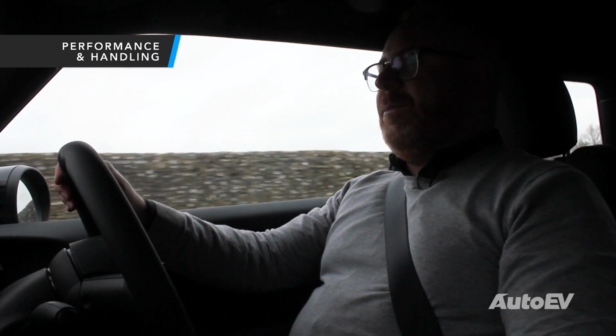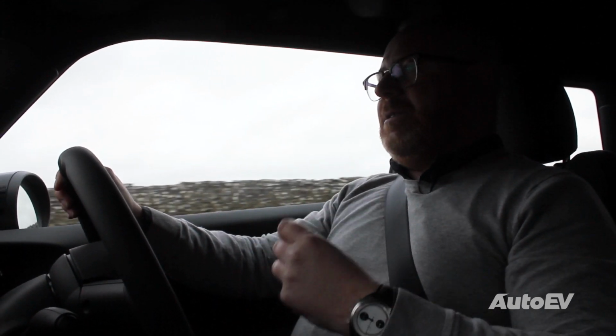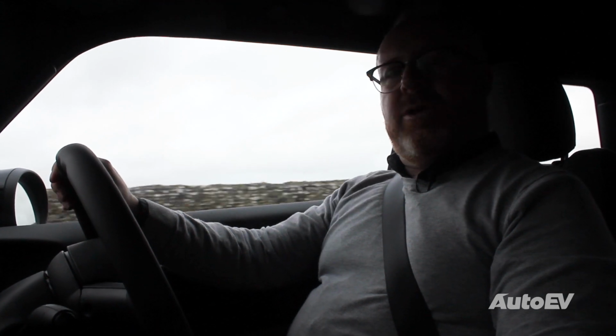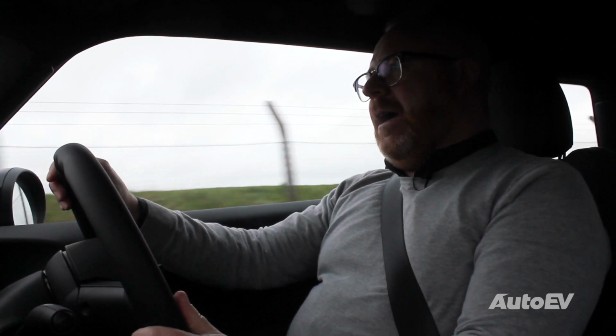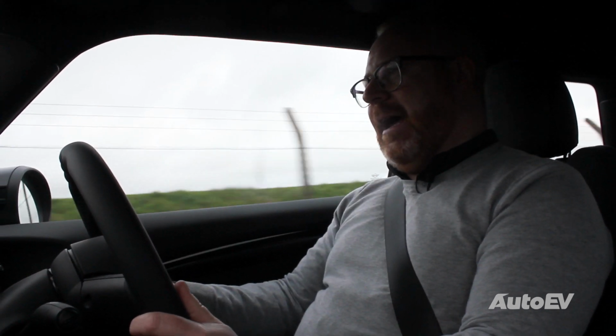But it's here that that limited range is soon forgotten about. The Mini Electric drives just as brilliantly as the petrol variant. The car develops 184 brake horsepower, the same as the standard Mini Cooper S. The 0 to 62 is dispatched in a scant 7.3 seconds, and that figure of 270 Newton meters of torque gives it the alacrity of a small terrier chasing a cat.